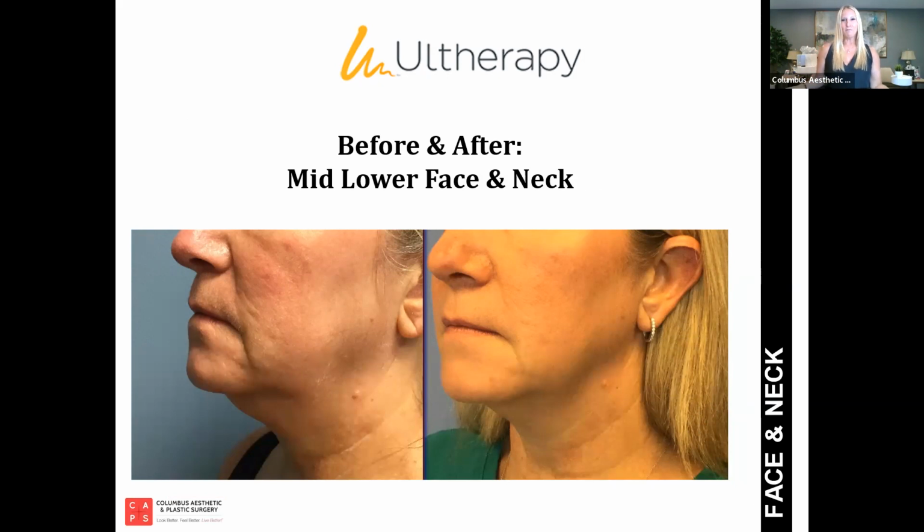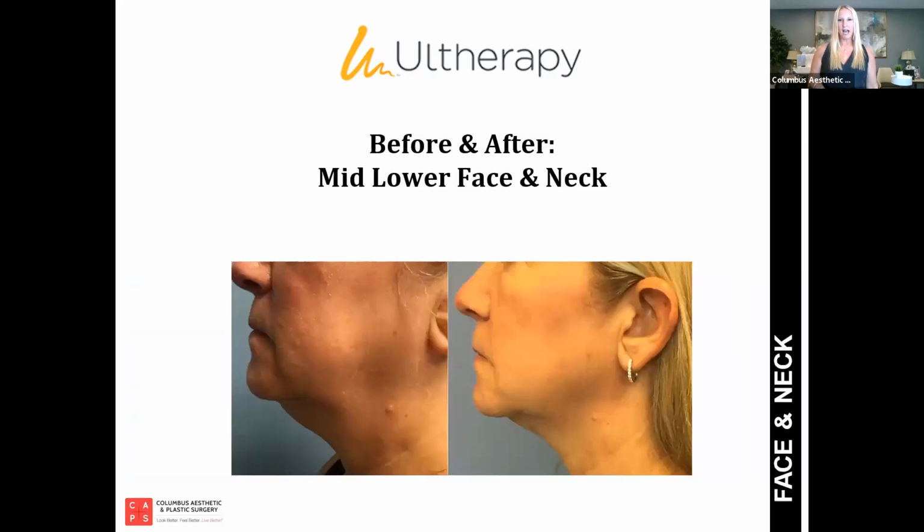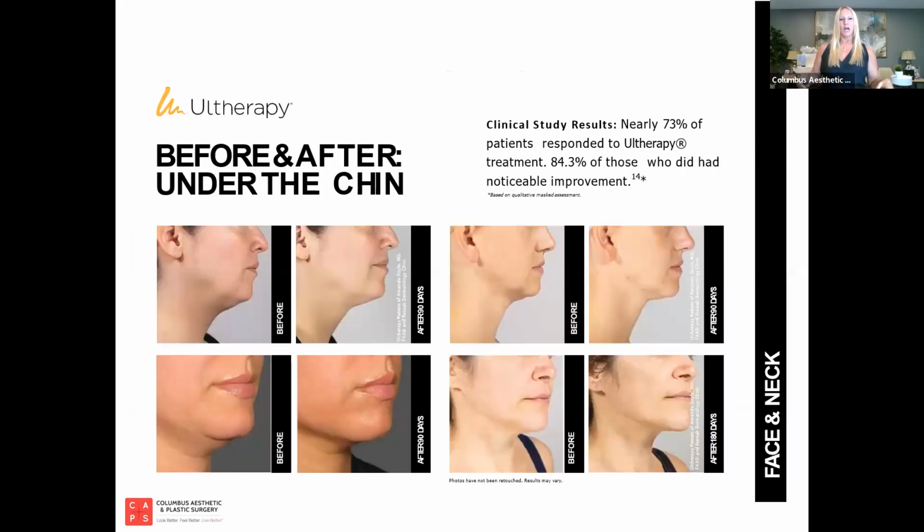I feel like for a mid-50s client, she was super happy and still is with Ultherapy to this day. The side view is actually really impressive, I feel, as well. So it gives you an idea of how that jowl area was lifted, her neck is improved. So we were super excited about that. These are really some good examples too, and it doesn't matter. You can do it in your 30s, 40s, and 50s.